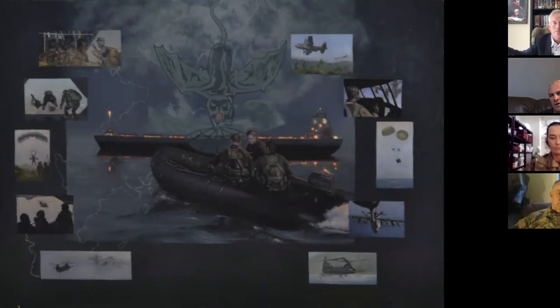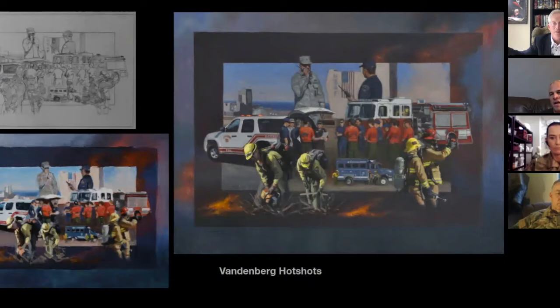Oh, okay. Wow. And then next one is Hot Shots out of Banner Berg. This was a series they asked me to come out and capture some of the different stories that they put together. And so similar, you have the studies on the left, then the final painting on the right. A smaller painting, maybe 18 by 24 thereabouts. Good deal. And the Hot Shots do firefighting out of Banner Berg.